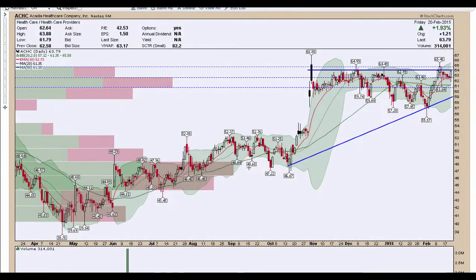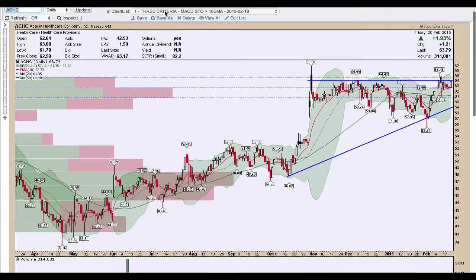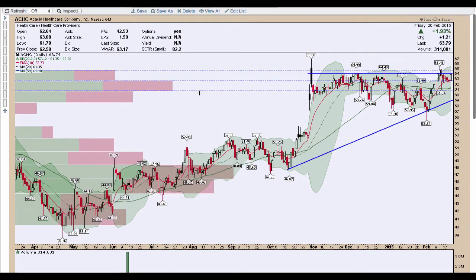So let's look at some setups. This is the three criteria scan. We look for prices above the 10 EMA, slow STO near 20 and turning, moving higher recently, and MACD above its signal line.